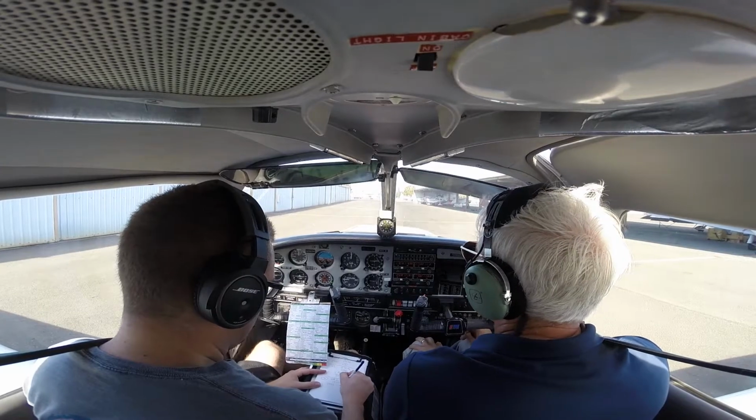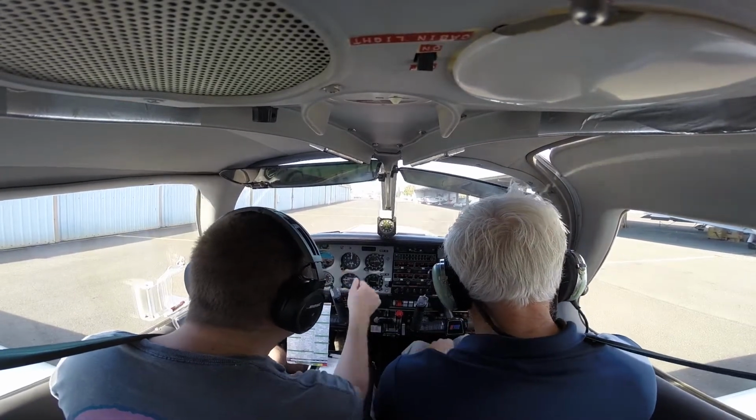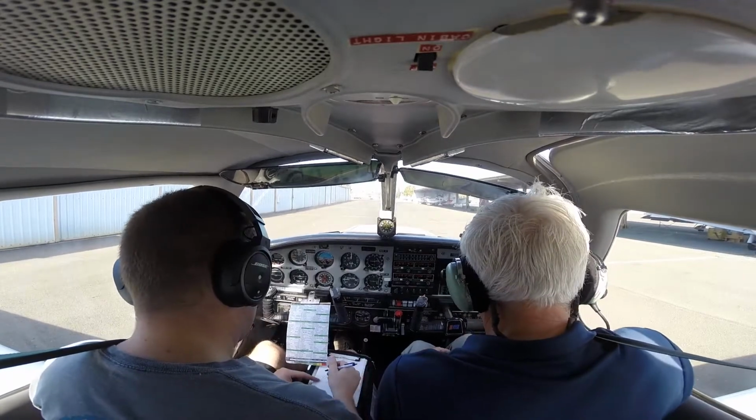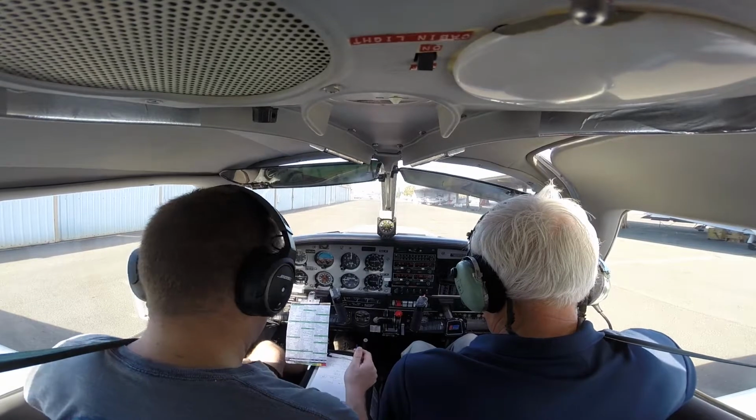Taxiway Bravo between runway 19 right and taxiway Mike closed. Use caution for birds in the vicinity. As this one finished for California coastal waters, available on flight service frequencies. Advise contact you have X-ray.